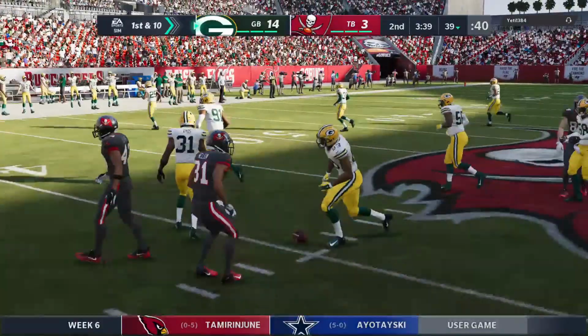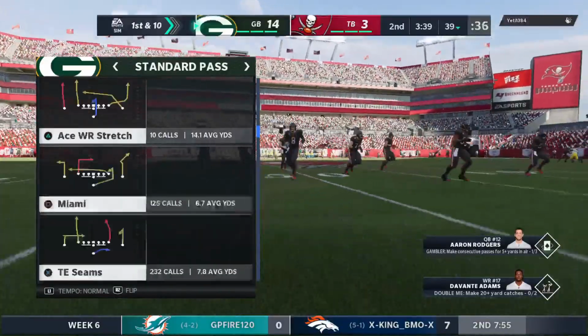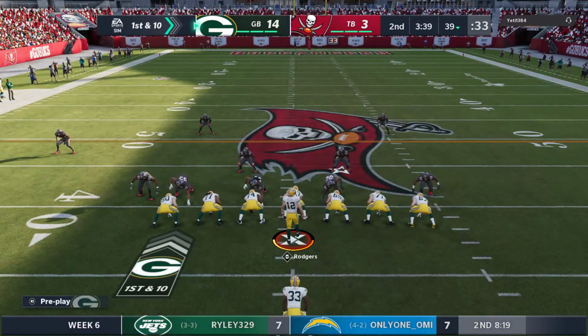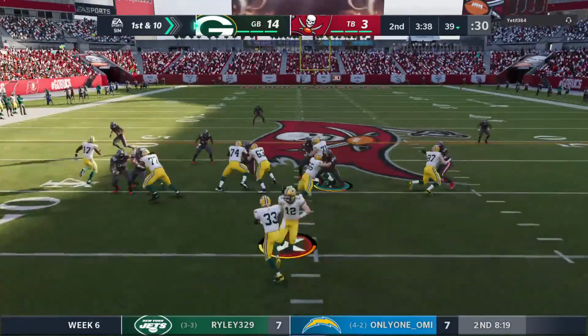It's a return of 4 following a 42-yard punt, and it'll be Packer football here. 1st down and 10. The Packer offense ready to get their next drive underway. And for them, a touchdown their last go-around. Obviously, they'll be hoping to do that again.